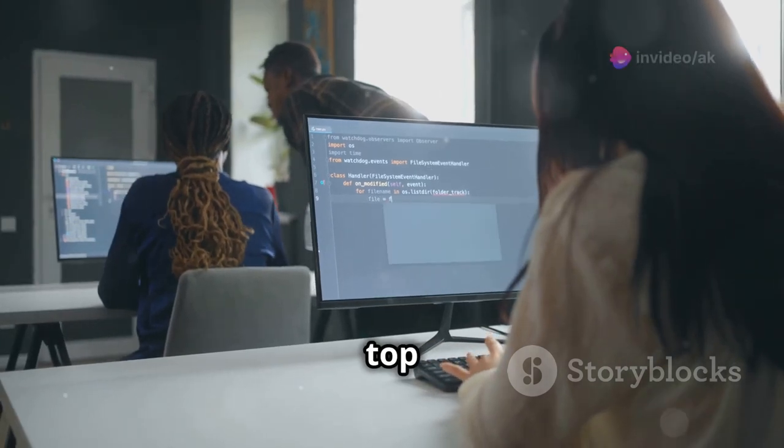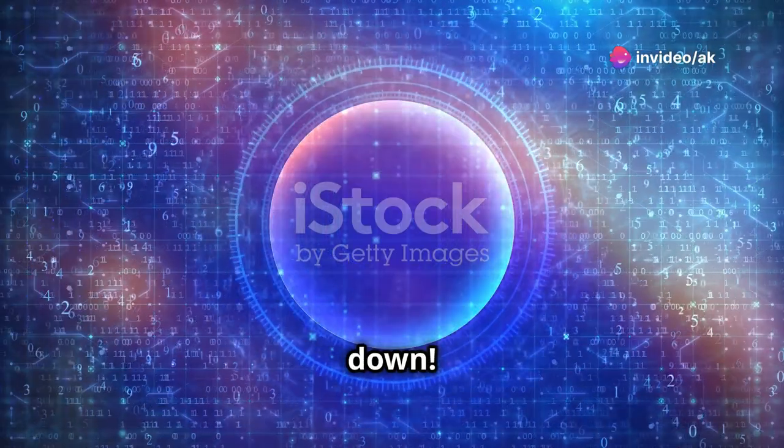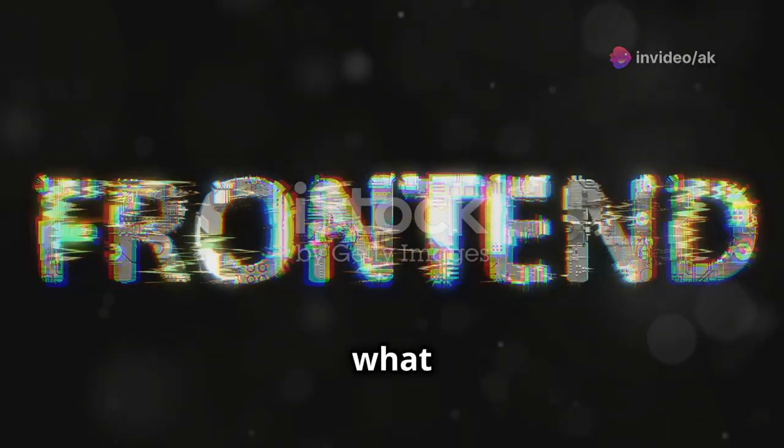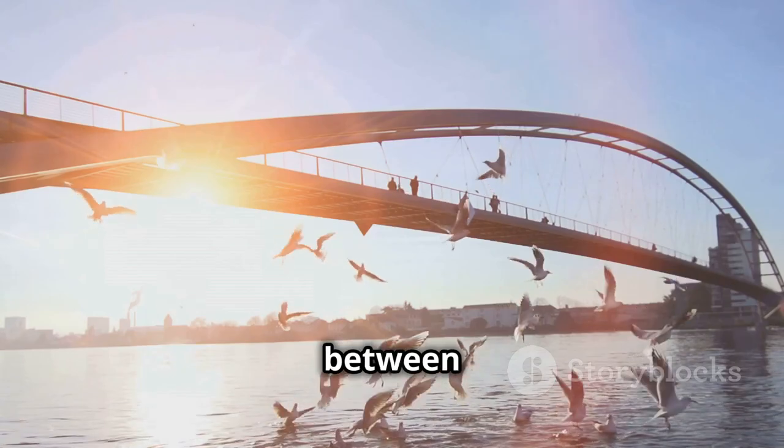Why do 70% of top developers swear by front-end skills? Let's break it down. Front-end development is all about what users see and interact with on a website. Think of it as the bridge between design and functionality.